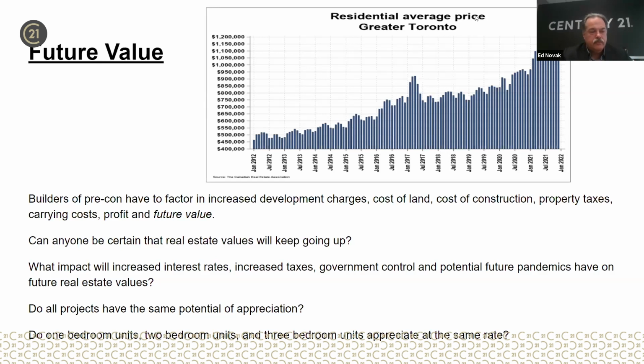We've had developers up on Highway 7 or 407 who canceled the project and gave all the deposits back, and people got screwed out of potential appreciation in their property.